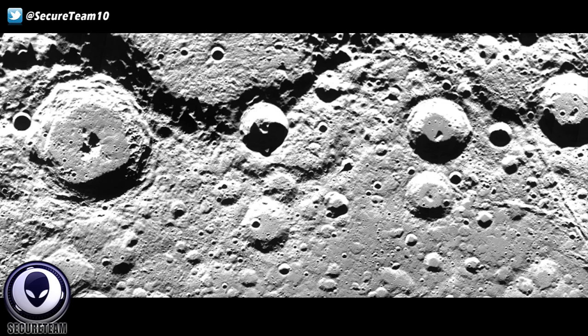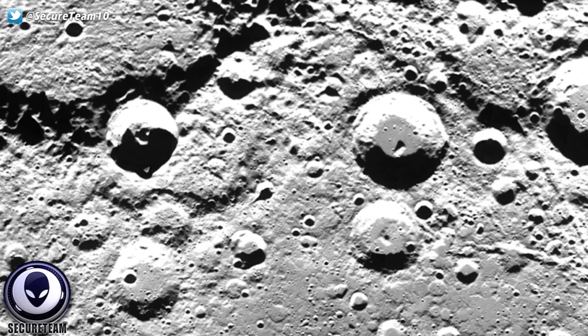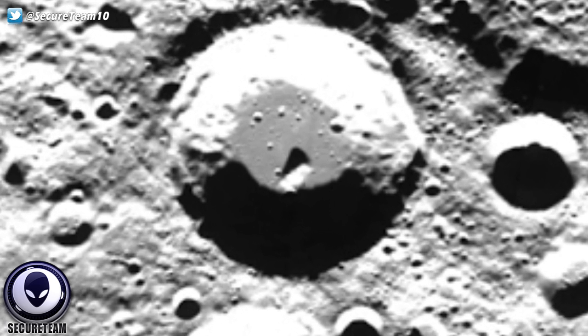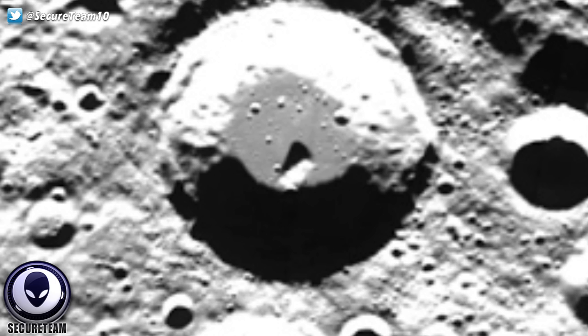So let me know what you guys think about this footage. Another interesting lunar finding was emailed to me by a viewer. This is taken from Google Moon, and here's the zoomed out version. And we have some craters here, and there were actually a few anomalous things. The first of which is in this crater over here to the right, where we see what appears to be a large rectangular object casting a shadow, sitting in the center of the crater.